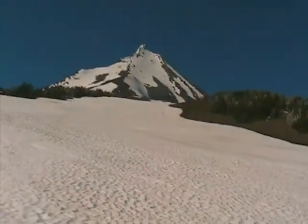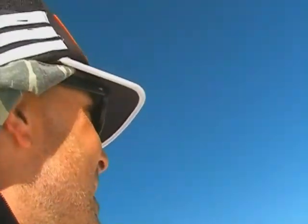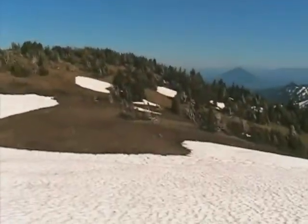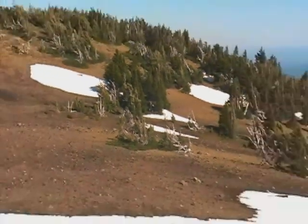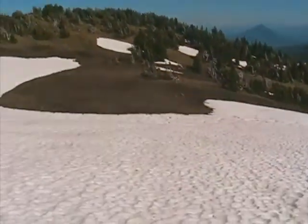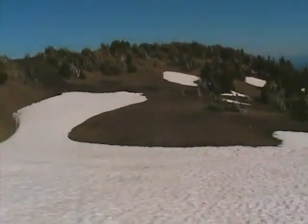This is something else. It took me over half an hour to get up this, way up there, and about 3 minutes to come down. My tent is just over there in those trees. And I guess I'm gonna ski over there. Keep the camera running, I think.